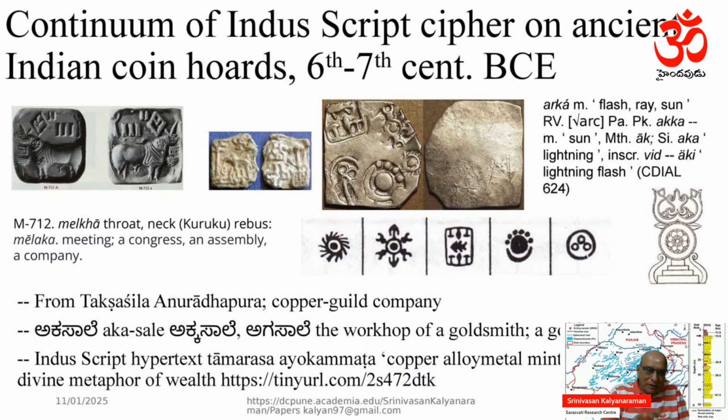So the combination of symbols, both on Indus script and on the punchmark coins. Hundreds of coin hoards have been found, dated from the 6th century downwards. And we also found symbols on the Barhut and Sanchi Toranas. This fish symbol is very categorical. Akasale, Akasala, Harkar is sun's rays. Akasala, mint, goldsmith. Akasala can be both a goldsmith and also a workshop of a goldsmith. Next, please.